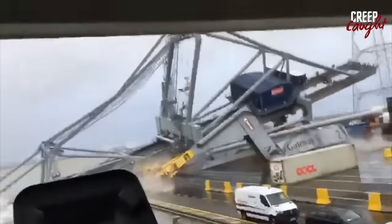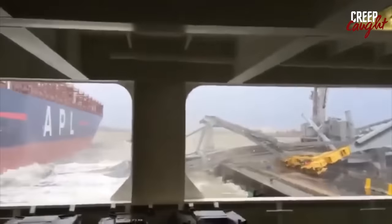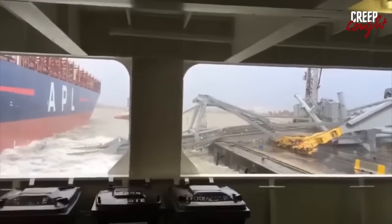Reports indicate that winds were gusting at over 46 miles per hour, turning the massive container ship into something akin to a giant steel sail. The force of the wind was enough to tear the ship from its moorings. Local authorities quickly mobilized to mitigate the situation, deploying tugboats and other vessels in an effort to avert a disaster.